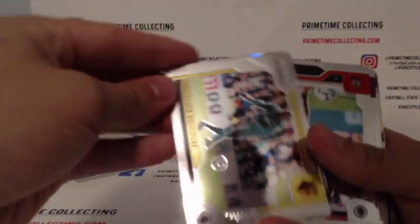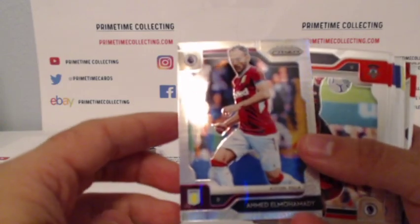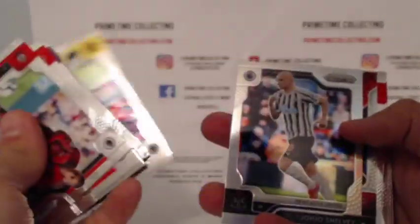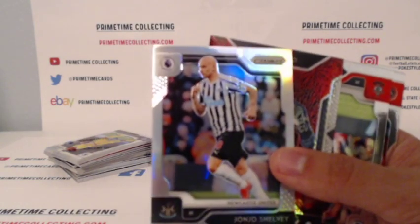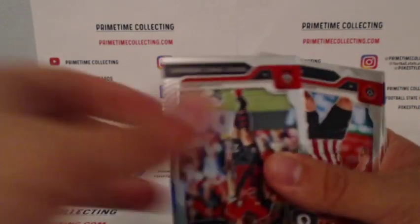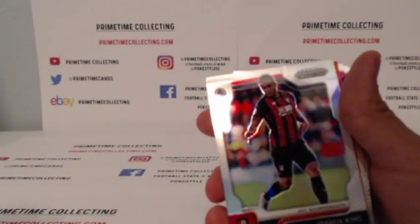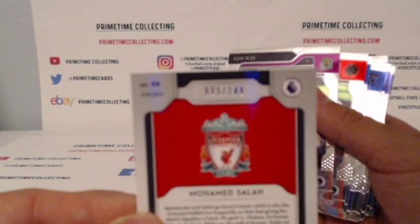For Watford, Abdoulaye Doucouré, Fundamentals. This might be our auto. Maybe not. Almahdi Al Mabadi for Aston Villa. John Joe Shelvey, Prism, for Newcastle. And for Arsenal, Bernd Leno, Fireworks, not numbered. Base, still need our auto. Joshua King, Prism, for Bournemouth. And Mohamed Salah, Red Refractor, for Liverpool, at a 149. Nice card.